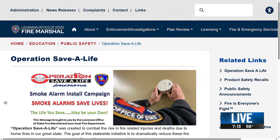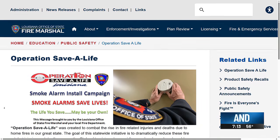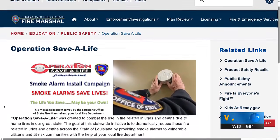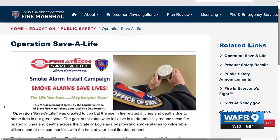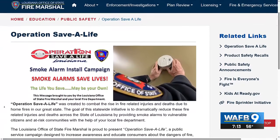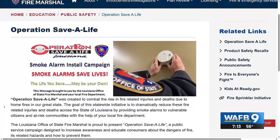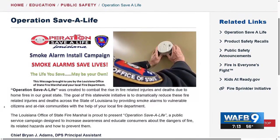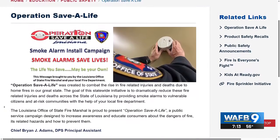How about this? Operation Save a Life. If warming your home goes sideways and a fire starts, critical to have a smoke alarm. If you need one, go ahead. Every bedroom and hallway should have one. The State Fire Marshal's Office has a partnership with every fire department in the state to make sure they will get you those smoke alarms and install them for free. As we've talked about, today is the day to call them to have them do that. Yeah, make sure you get that done, right? Make sure you get this done.